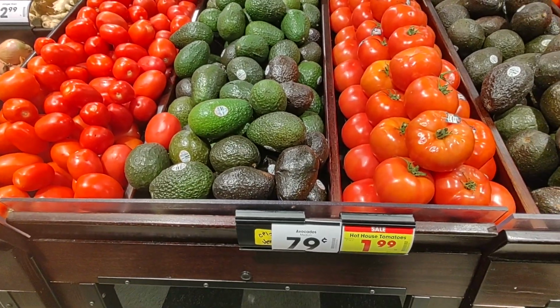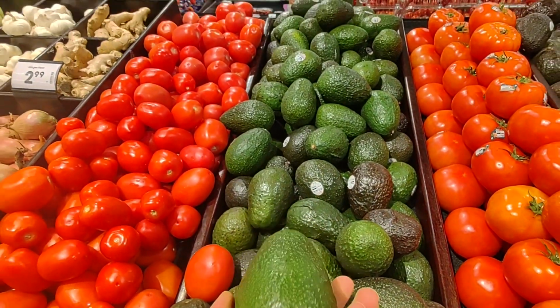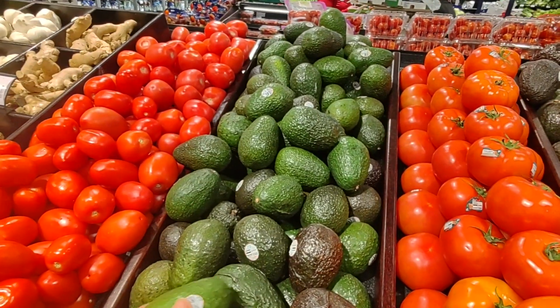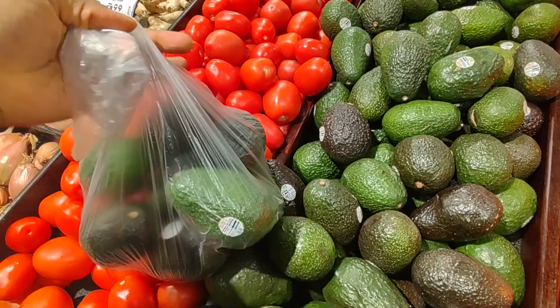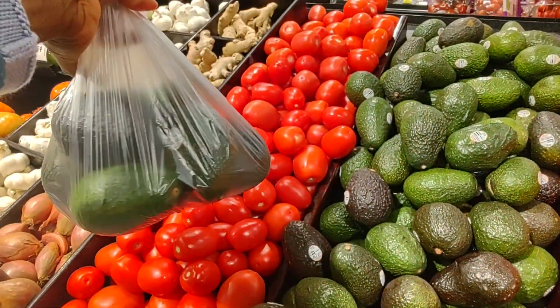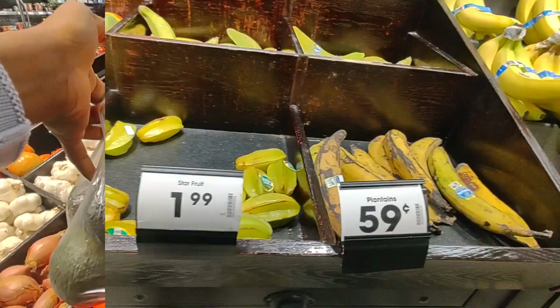We love avocados in our house. Even little Raphael loves avocado so much. It's very rich in good fats and oils that you need. So get a lot. We usually get a lot every week. That's what you're seeing there.